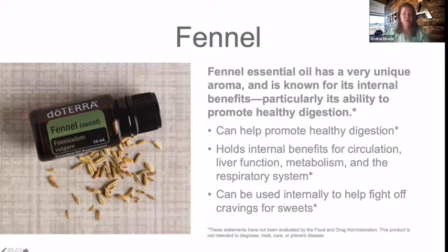So also, if you struggle with resisting sweets and processed sugar, fennel oil can be helpful in keeping those sweet tooth cravings at bay. Add a drop of fennel to a plain glass of water or to your favorite tea to fend off sweet tooth cravings. And lastly, fennel is another useful essential oil for cooking.